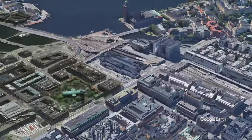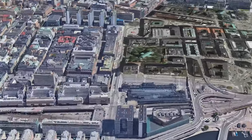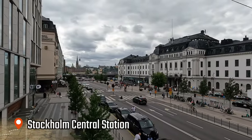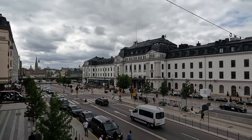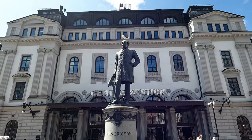Our journey begins on a pleasant summer's day in Stockholm, Sweden's capital and largest city. Stockholm Central Station is Sweden's busiest railway station, and with the combined commuter rail platforms, metro, tram and bus links outside, it's Stockholm's main transport hub.